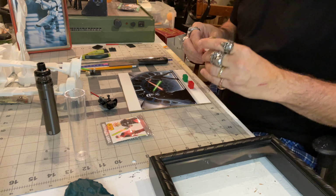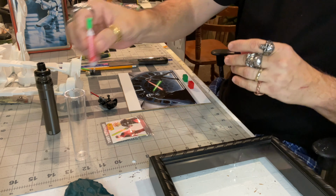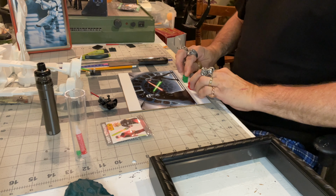Sorry, it's noisy. My printer in the background is still going. I'm printing a Stormtrooper helmet.